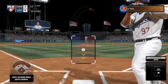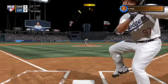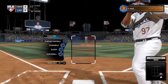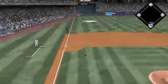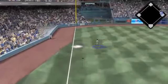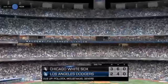Oswaldo Arcia comes in 1 for 2 with that home run he hit earlier. Now a changeup to start him out, but that's looked at down and in for ball 1. He's ready. Here's the 1-0. Comes with a slider there as it's lifted down the line in left. Tilson is in pursuit. He's got it. A great running play, and that'll retire the side.